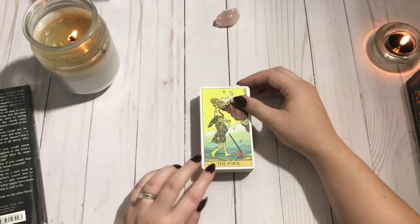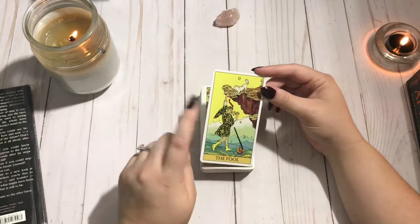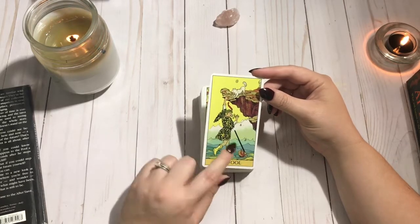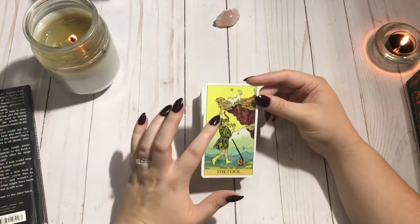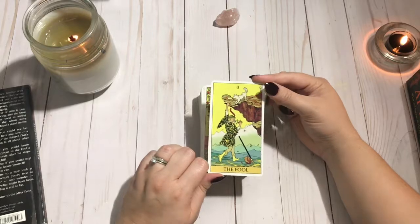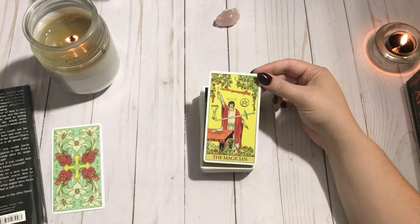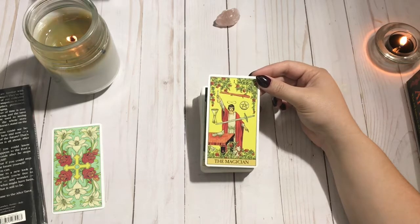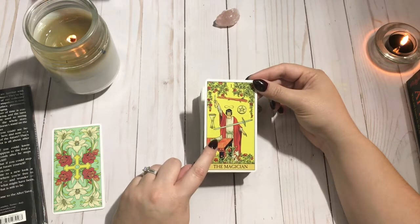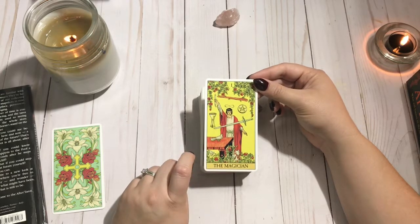So here we have the Fool, and he has now fallen off the cliff, but he's still pleasantly there. He's smelling the beautiful white flower. His bag has fallen. He's barely gripping to life, but he's just loving it. Here we have the Magician. Looks like he may have created this dove or something, because I don't really remember there being a dove in the traditional Rider-Waite Smith artwork.